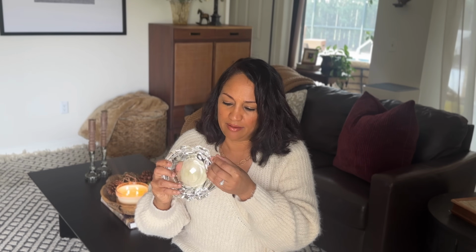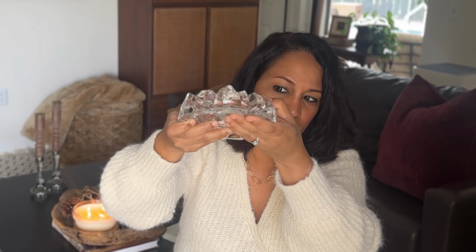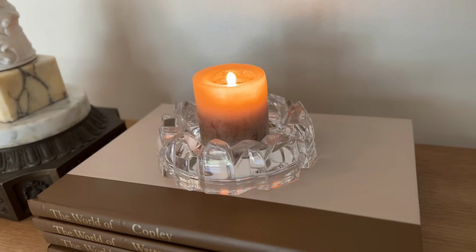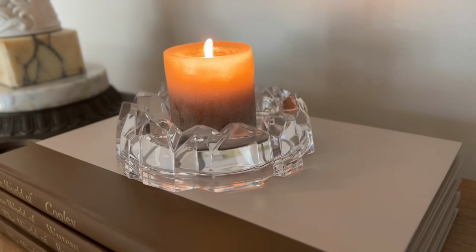It does have, right on the bottom here, it apparently got a bit of a knock. It didn't chip or break, but inside the crystal or the glass has a tiny bit of a crack, but obviously you put this anywhere that would never be seen. A candle in here, on a shelf, or on your dining table. I think this is so beautiful. Love, love, love, love this.